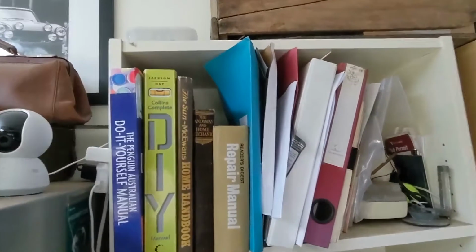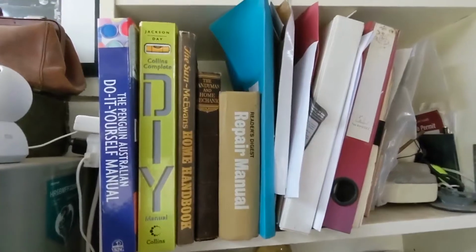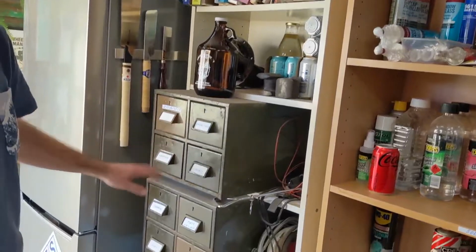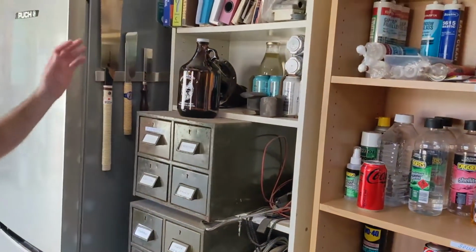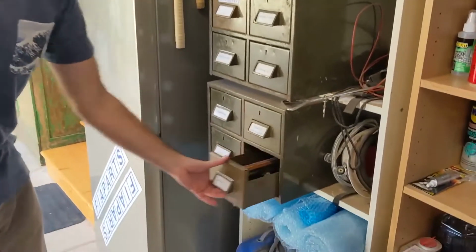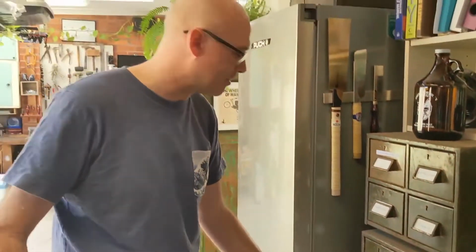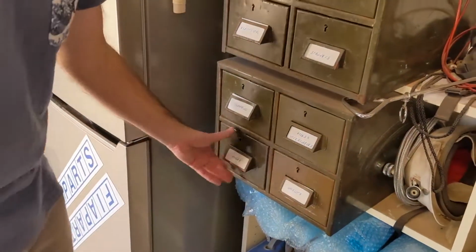We've got a collection of DIY manuals here, repair manuals. The old manuals are great. They give you lots of information on old parts like sash windows, those sorts of things. Some old tin drawers from my father's shed. This has spanners, various bits and pieces. Bakelite drawer with all the vintage Bakelite you need, recovered from my grandfather's shop. A drawer full of hinges, recovered from my grandfather's workshop.